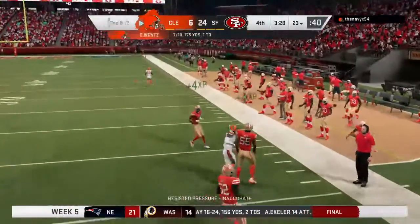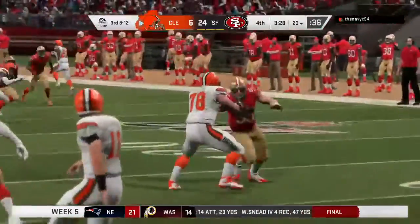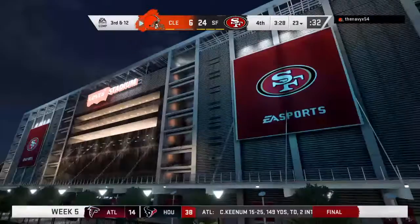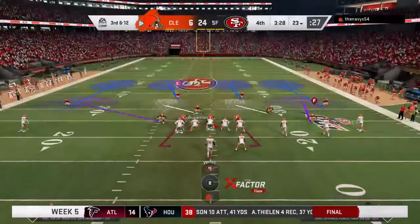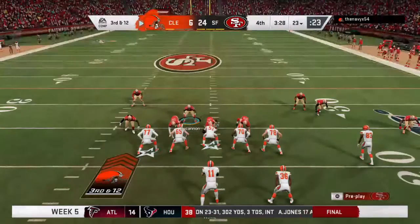They try to throw on 2nd down, but this one is incomplete. Another incompletion. You know, it's a wonder he's still moving around back there the number of times he's been sacked. Yeah, he's staying out there, isn't he? And you don't think about it much in a game like this, but he's showing incredible leadership. Still competing, still fighting, not taking himself out of a ball game that appears lost.